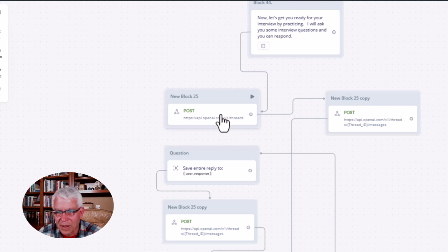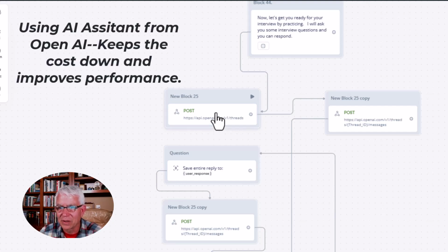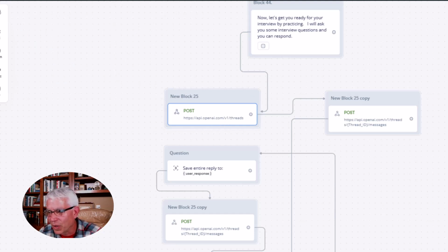And then there again, this is pretty technical, but this is where it starts pulling from. This one's set up so it pulls actually from OpenAI, the back end, the API keys on OpenAI. And you can see here there's some, this is what we call post. So it's pulling from OpenAI. So I have an assistant that's set up in OpenAI that this is calling and gathering information from OpenAI. So this is a VoiceFlow program working with AI assistants from OpenAI that I programmed in OpenAI. And it's just a quicker and more efficient way of doing it.